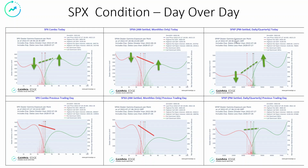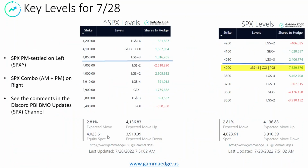Taking a look here at the SPXP, which is the PM settled, these are your dailies, your quarterlies. You can see that net negative gamma is dropping, net positive gamma is going up, and by a significant amount compared to the previous day. These two instruments, the SPX PM settled and the SPX AM settled, comprise the combo. So this structure that we're seeing here is reflected over here. So that's how you read this chart.